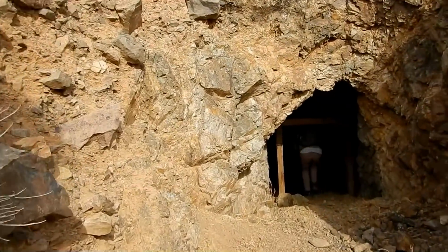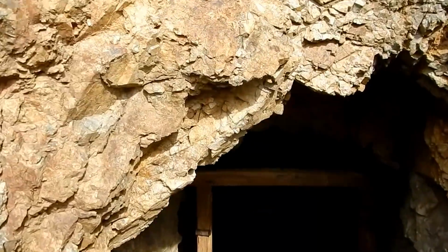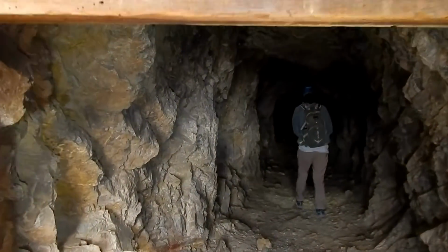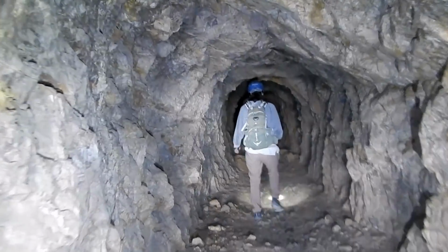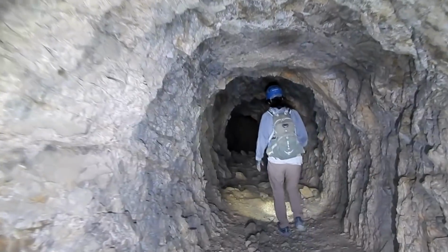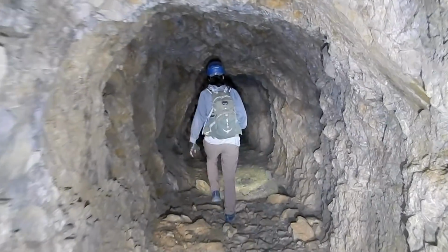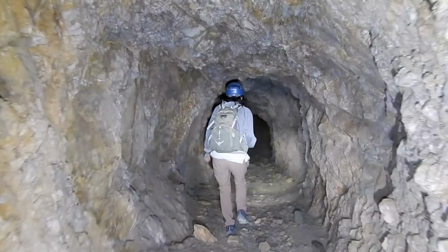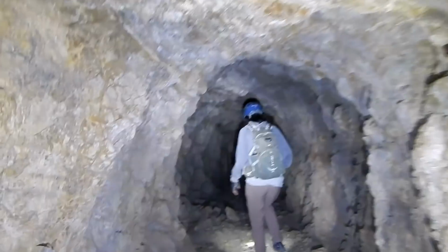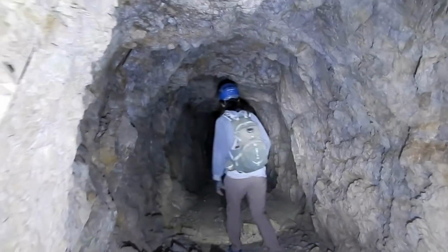Let's go. All right, Julie's leading the way. Let's go see what we find in the Golden Spider. Yeah, so we're here at the Golden Spider mine. Well, it slopes down, doesn't it? Straight down. No timbering so far. There's kind of a neat mill up outside of us and above us a little bit. We're going to check that out in a minute.